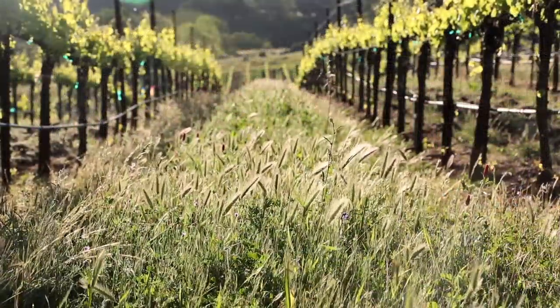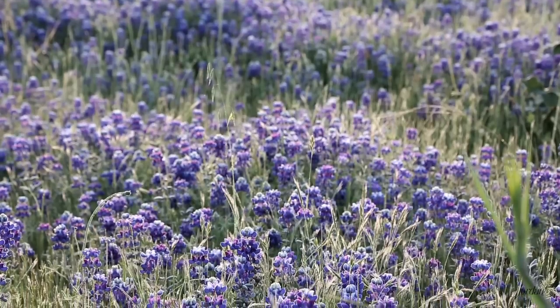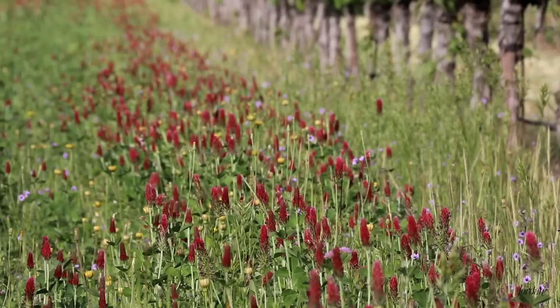Now, we planted cover crops for a few different reasons. One of them, perhaps on our hillsides, was for erosion control. We planted grasses, we planted oats. Another thing that we planted cover crops for was for bringing in natural predators. So we planted specific flowers, and those will combat against the nasty insects that could harm our vines.